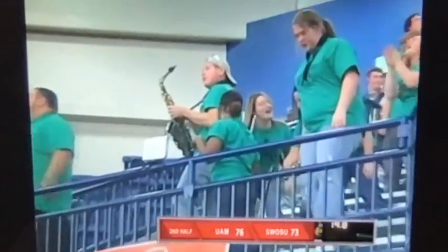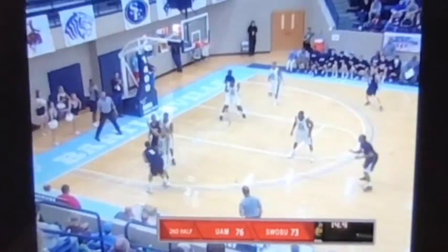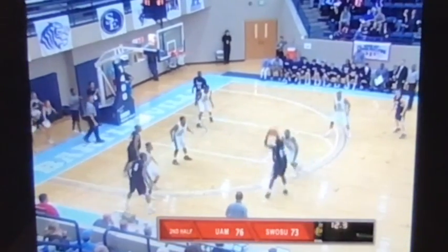19.8 seconds. UAM faithful, UAM pep band getting excited. The SWOSU fans equally excited. They have an opportunity to tie this one up with a three-pointer. Zach Howda inbounds, 19 seconds left to go. Donahoe to take it. Across the time stripe, here's Donahoe. Three-point shot, tries to find it, can't find it. Back out to Elliott, inside. Three-pointer, on the way, it's in!